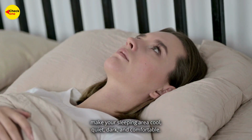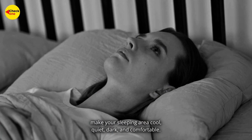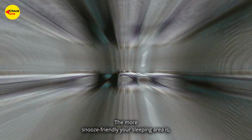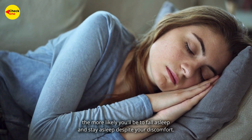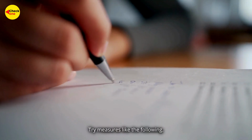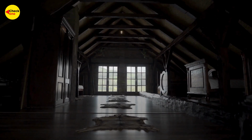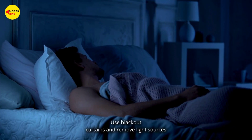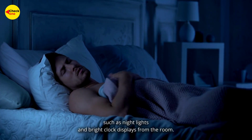Make your sleeping area cool, quiet, dark, and comfortable. The more snooze-friendly your sleeping area is, the more likely you'll be to fall asleep and stay asleep despite your discomfort. Try measures like the following. Keep the room as dark as you can. Use blackout curtains and remove light sources such as night lights and bright clock displays from the room.